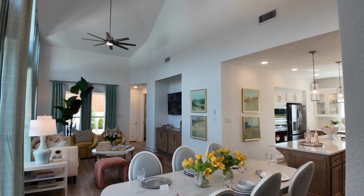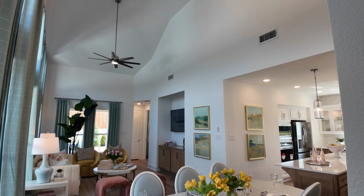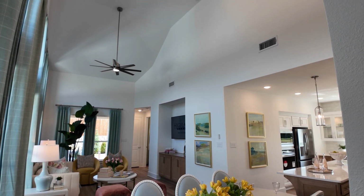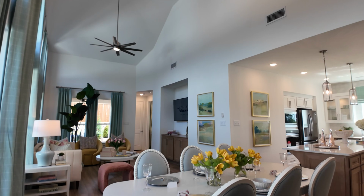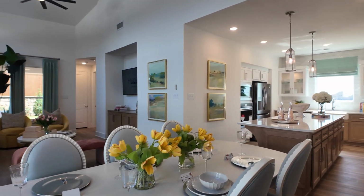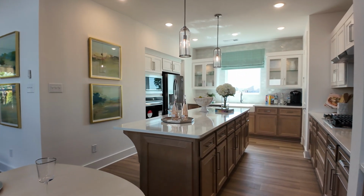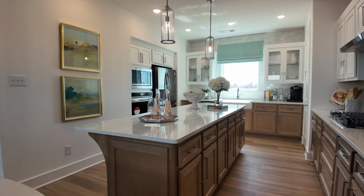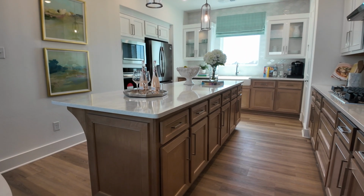Open concept high ceilings make this home feel massive. At just over 2,400 square feet, there are 4 bedrooms and 3 bathrooms, and then this lovely open flex living dining area. Plenty of room for a 6-top table, and then the kitchen has the island in it.